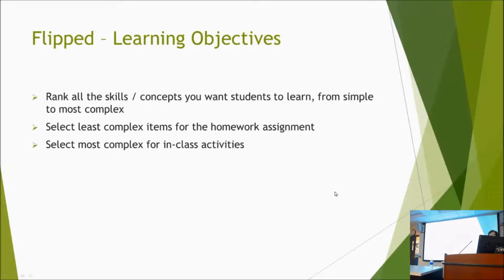Think about them, and for particular chunks of material, you don't have to flip the entire course. You don't have to flip every lesson. You can flip 1 or 2, or several. It really depends on what you're doing. But think about, say, a particular unit of material that the students need to learn. What is it that you could give them as an assignment, homework assignment, and then in-class activities that follow it? And think of the skills that could be paired in that way, skills or concepts.